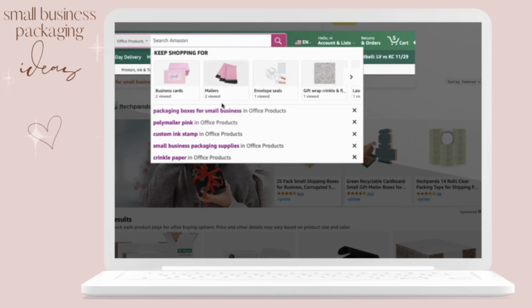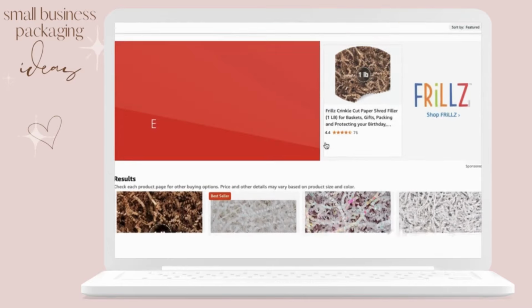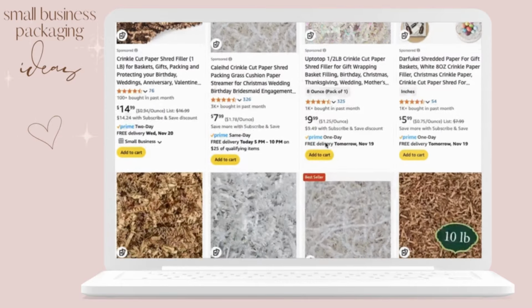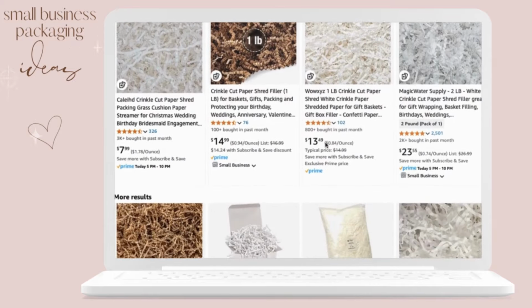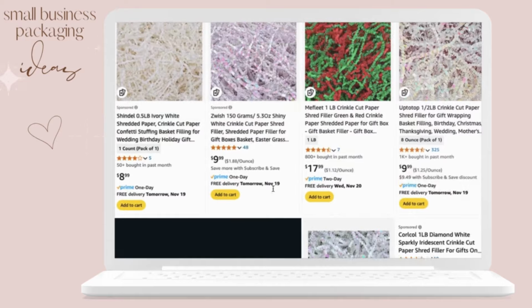So right after you look for your shipping boxes, you want to go ahead and find some crinkle or tissue paper. Now, keep in mind, you don't have to get these things off Amazon because you can just go to the Dollar Tree around your way, which is probably much more efficient and cheap. But for bulk pricing, I would check out Amazon so that you can get enough of it where you won't have to keep running back and forth to the store or running out, for instance. You never want to run out of things like this when you're packaging your order.